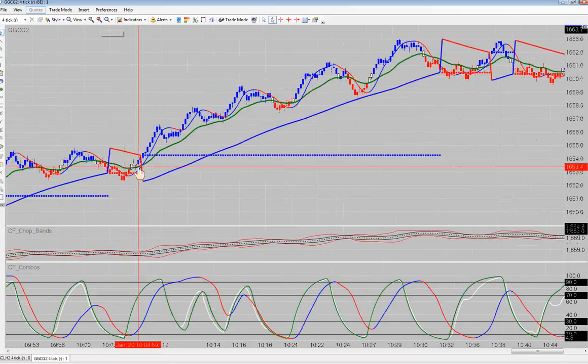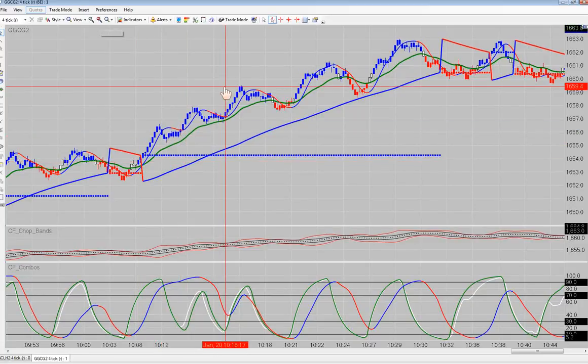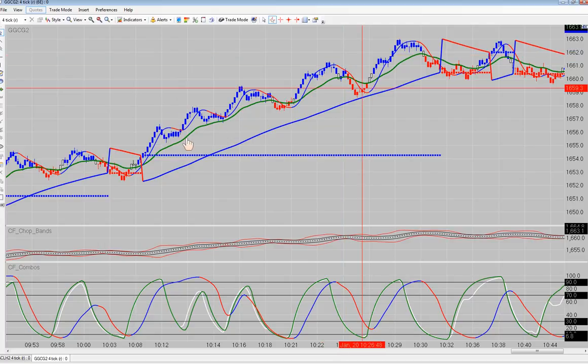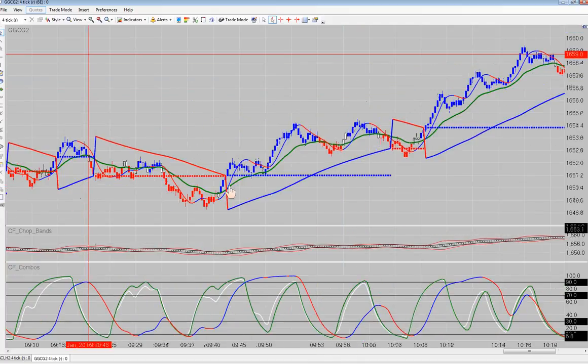All right, in gold this morning, it broke the elbow to the upside, pulled back down, closed back up above, pulled back down, closed up above, pulled back down, closed up above. You can see it happening over and over again.